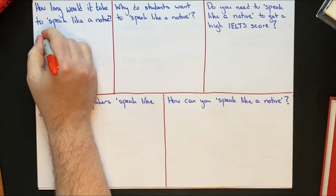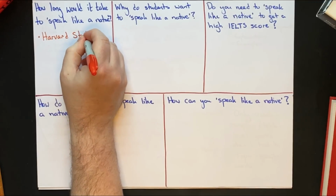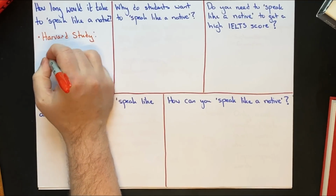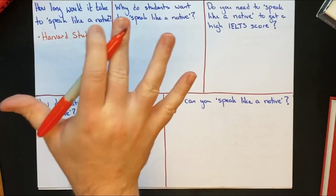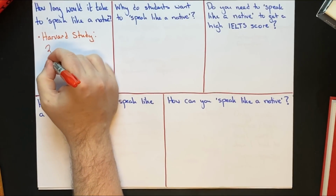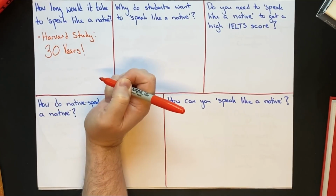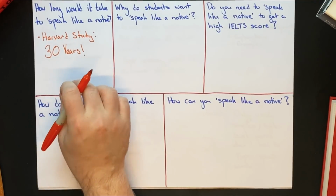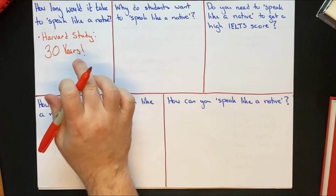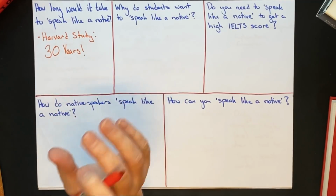So there was actually a Harvard study done, Harvard University, and what they said was the average time that it would take someone to learn a language to native speaker level is actually 30 years. Now you might look at that and think that's unbelievable, or I know people that have studied English for a lot less than 30 years and they sound like a native English speaker.